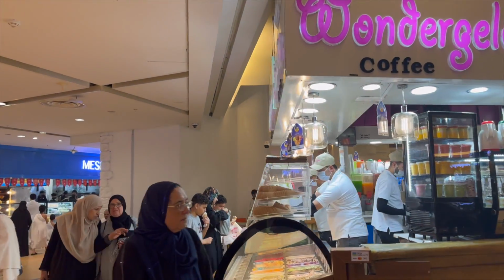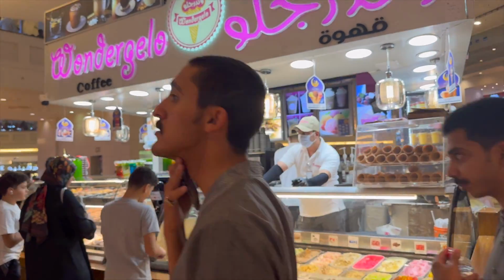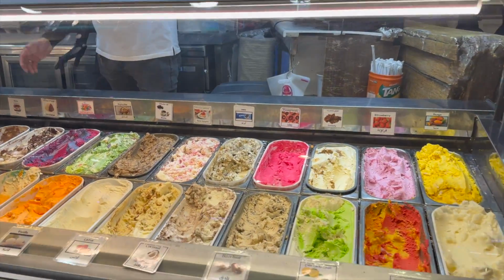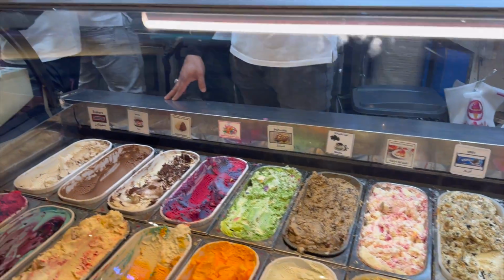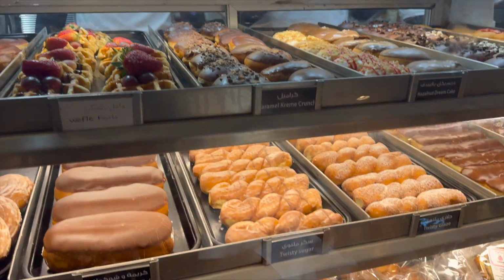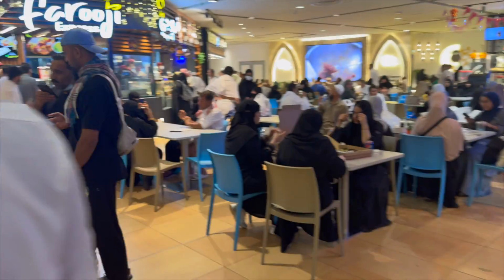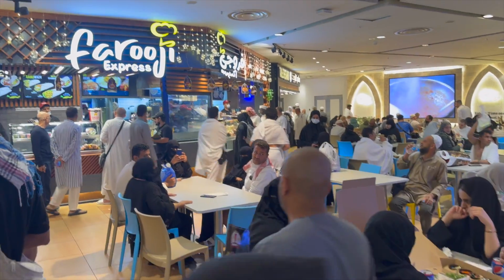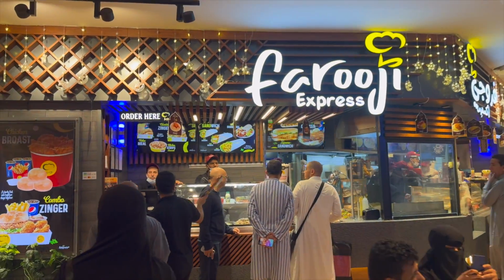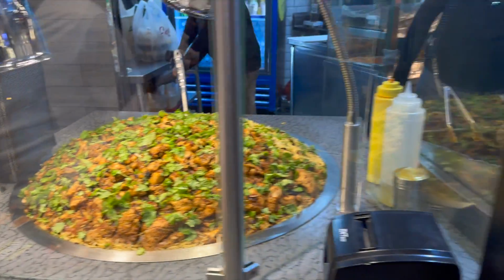And now we have more stalls like this Wonder Jello coffee, where you can get lots of nice ice cream. I'll try and get a close-up of the ice cream here. Let's have a look. There we go. And they also do donuts and pastries as well here too. I did tell you guys at the beginning, you have a lot of options for donuts, pastries, and then meat and rice dishes. It's just throughout this mall you'll get these options, so don't worry about shortages of food. You can just see how many people come here to eat, so there's basically an option for everyone.